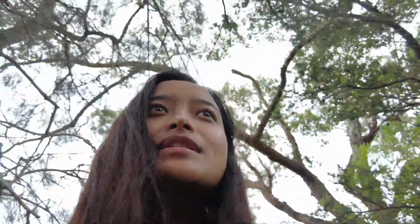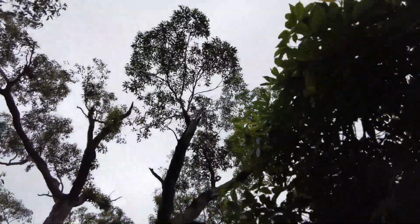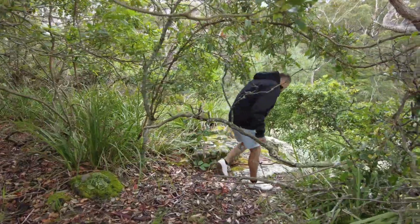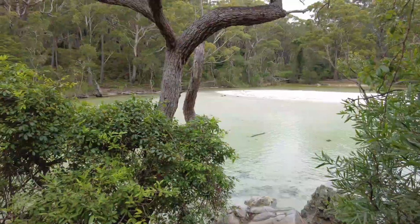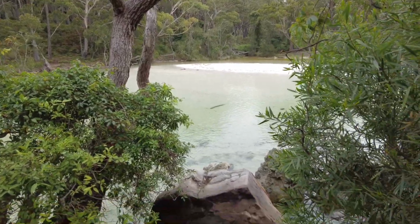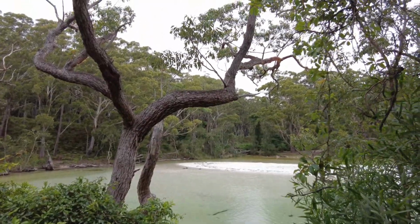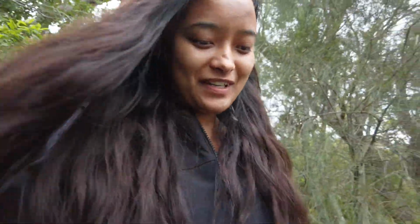There was a little section where there were no rocky platforms to walk on, so we went a bit off track, I guess. Not sure if this is a proper track. We had to find a way out of that track. Just coming back to the rocks, and we're gonna go back this way.